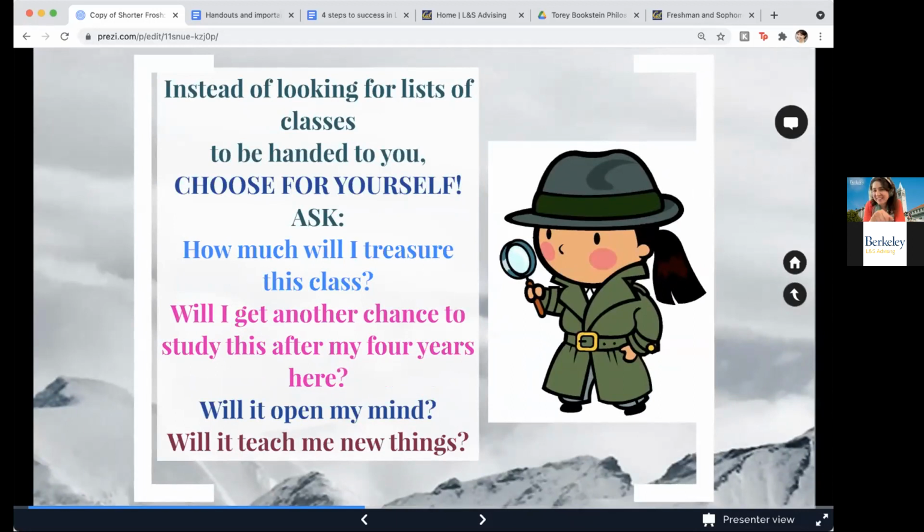So here's another way to look at how to treasure your time here. Instead of just looking for lists of classes to be handed to you, instead of following that checklist, I want you to choose for yourself. I want you to ask yourself, how much will I treasure this class? Will I get another chance to study this after my 4 years here? Will it open my mind? Will it teach me new things?